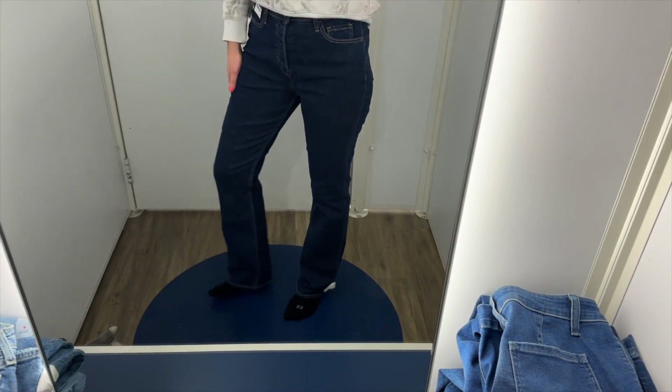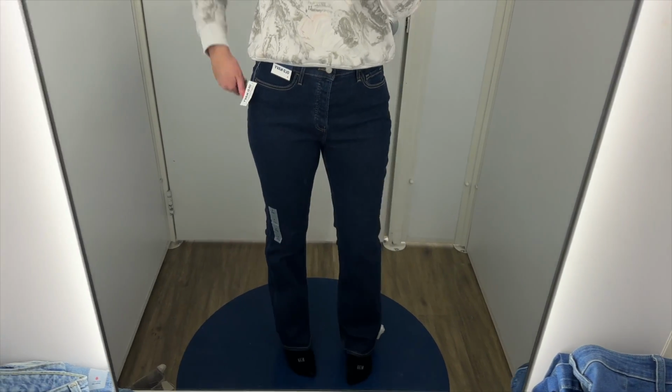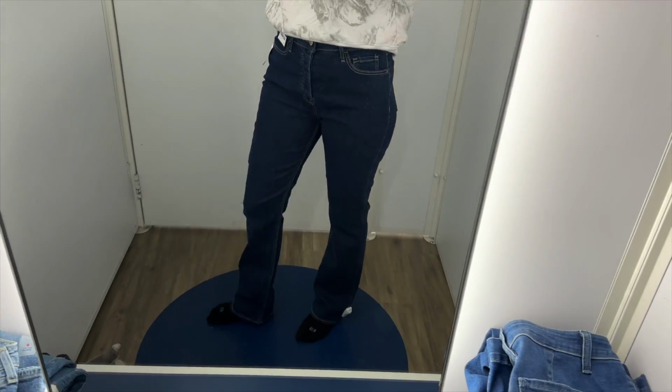These were very comfortable, but I think I'd have to go down to a size 4. So my theory at this point is if a pair of jeans aren't stretchy, then I'm a 6 or an 8. But if they are stretchy, then I'm a 4, which is wildly inconsistent and frustrating.